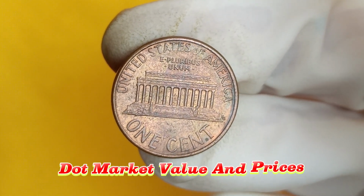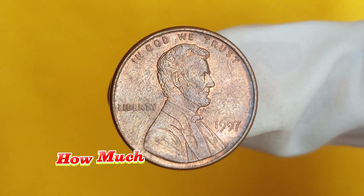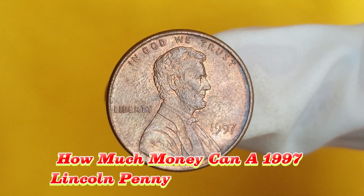Market value and prices. Now let's talk about the part everyone wants to know: how much money can a 1997 Lincoln penny really be worth?